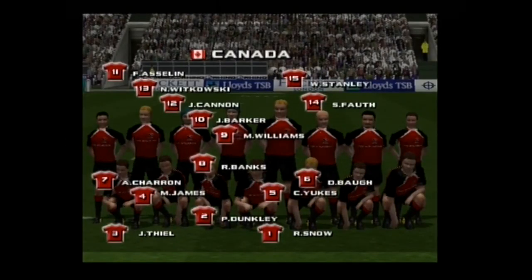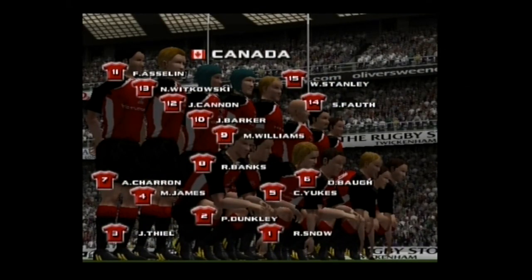And here's the team for Canada. Snow, Dunkley and Teal in the front row. James and Ukes. Ball and Sharon in the back row. Banks at number 8. Williams at scrum half. Barker at fly half. Asselam and fourth. Cannon and Vitkovsky in the centre. And Stanley back there at fullback.